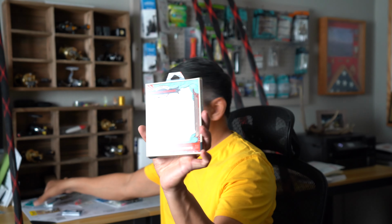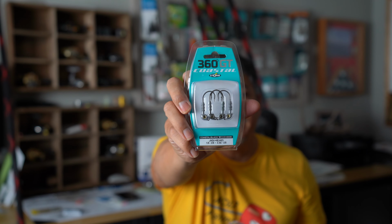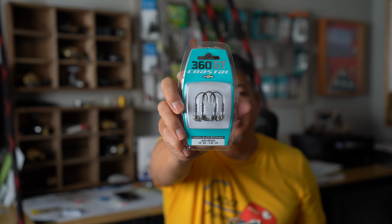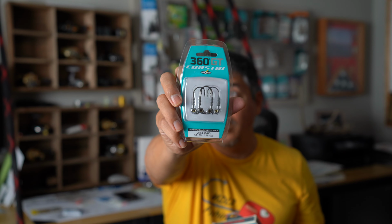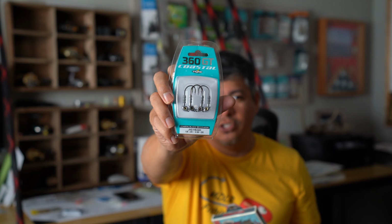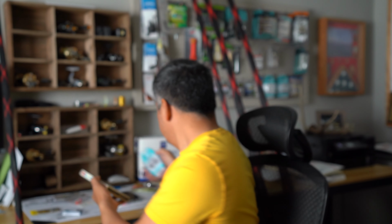For this guy, I'm mating it up with this right here. It's the Storm 360 Coastal GT jig head. This is the 1/8 ounce and it's a 2/0 hook. It mates up perfectly with this right here.